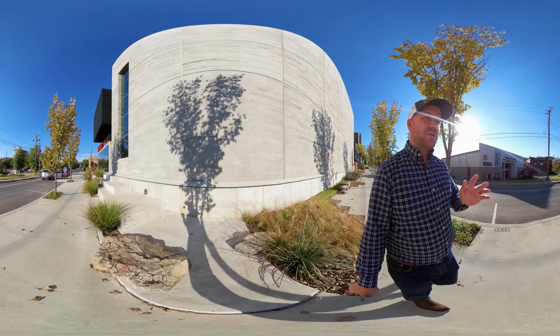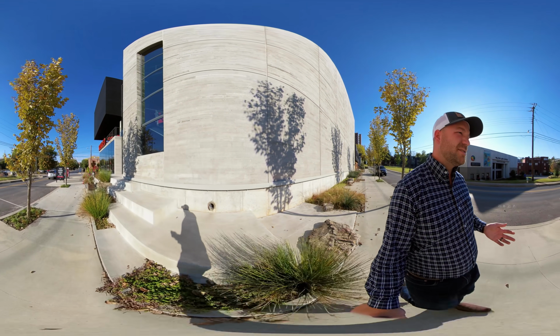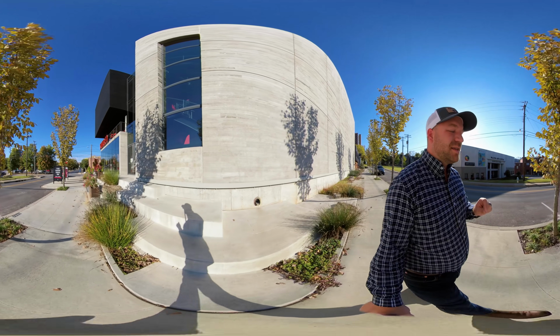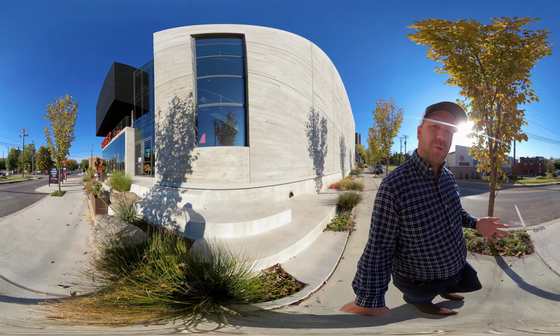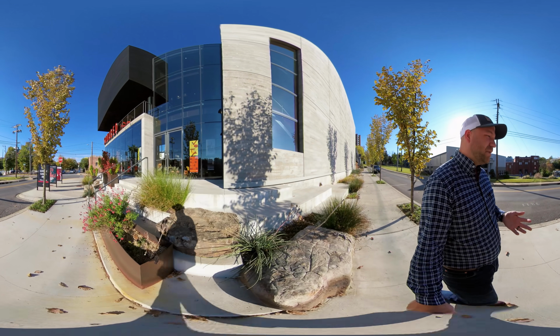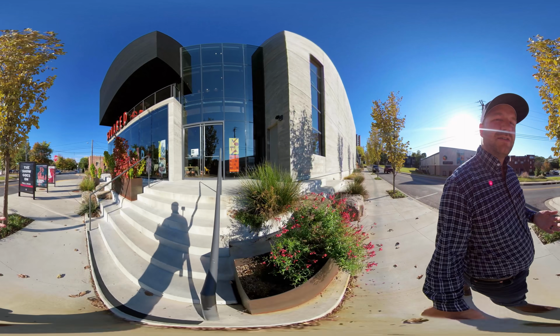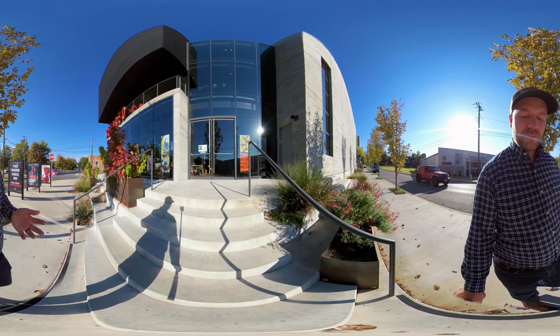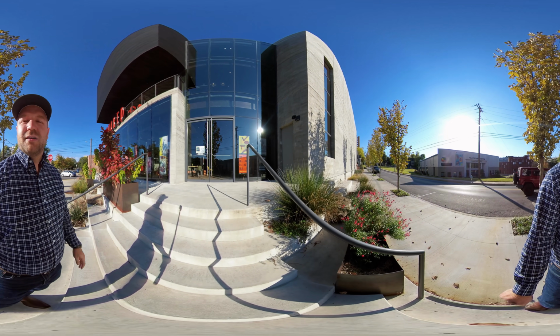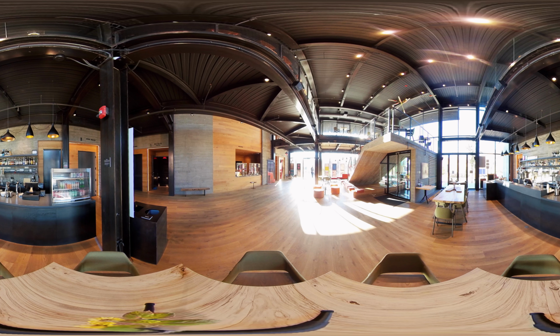And I think that's one of the amazing parts of what this building really shows: the way to use something that's usually seen as very cold. Concrete is a very cold material, but they take that and make it have this warm feeling and this connection to the people that come up to it. So let's go take a look inside and see what the interior looks like.